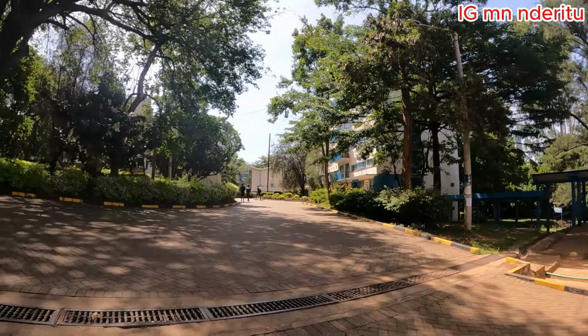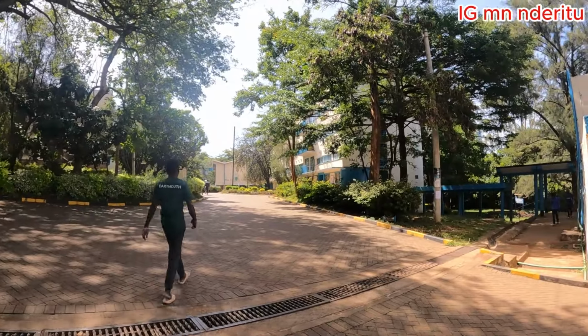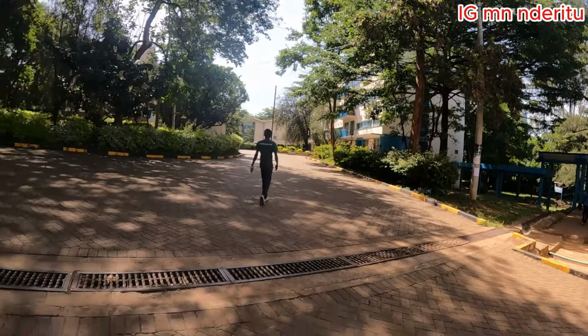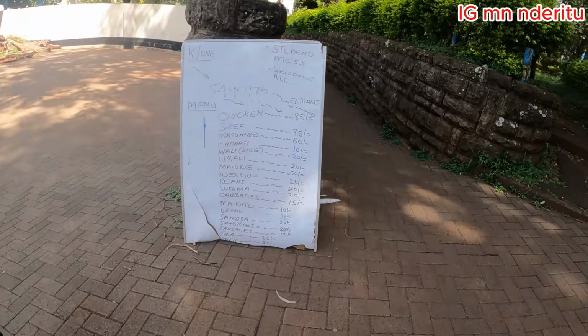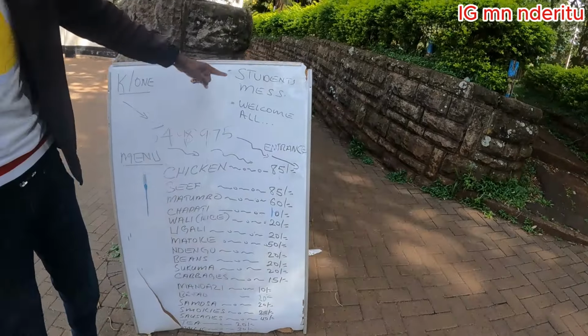Yes. All three over there. Three right there. Okay. So all are our hostels. So this is the menu. You see now the menu, guys. This is the menu for the mess. You see the student mess.